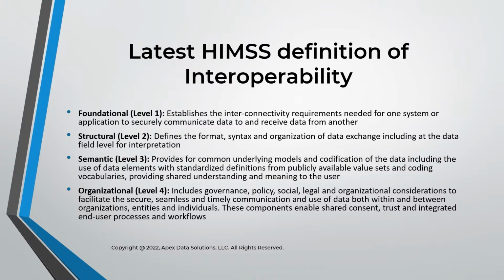four levels of interoperability. The first level is just systems connecting to each other, TCP/IP. Send data, receive data. You're level 1. Everybody's level 1. Level 2 gets a little bit more detail about the format, the syntax, the organization of the data exchange, at the data field level. And this is where you have XML flying all over the place. So most places that have message hubs and whatnot are level 2 now. Level 3 is a work in progress. This is where linked data comes in. It's an information model that allows machines to reason about the information that they're encountering.